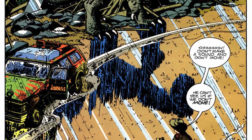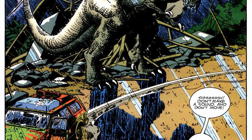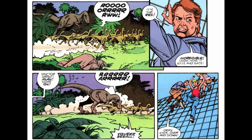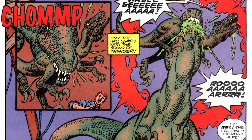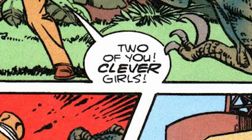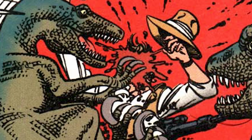I feel like they didn't pace out these issues right. Issue 3 ends in the middle of the first T-Rex attack, which means issue 4 has to rush through the entire rest of the movie. Look, in the comic, Muldoon says, "2 of you, clever girls," before this raptor just tears his face off.